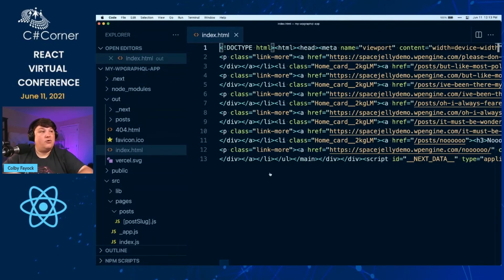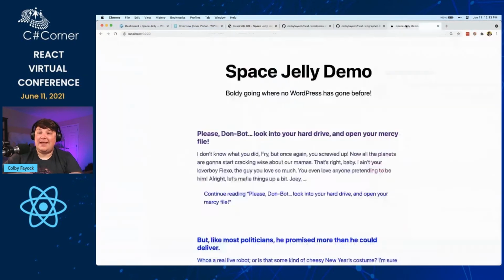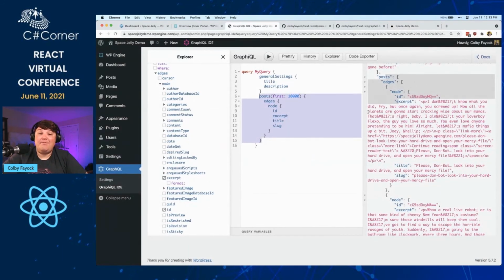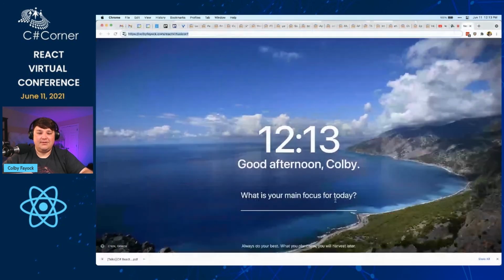Ultimately, that's going to give us the same experience right inside of our WordPress site, where we can deploy that anywhere we want. It gives the benefits of being able to manage your content with WordPress, but also the same benefits of being able to deploy that statically anywhere that you want on the web, and it's going to be super lightning fast. So that's the end of my demo. Let me switch back over to the slides.